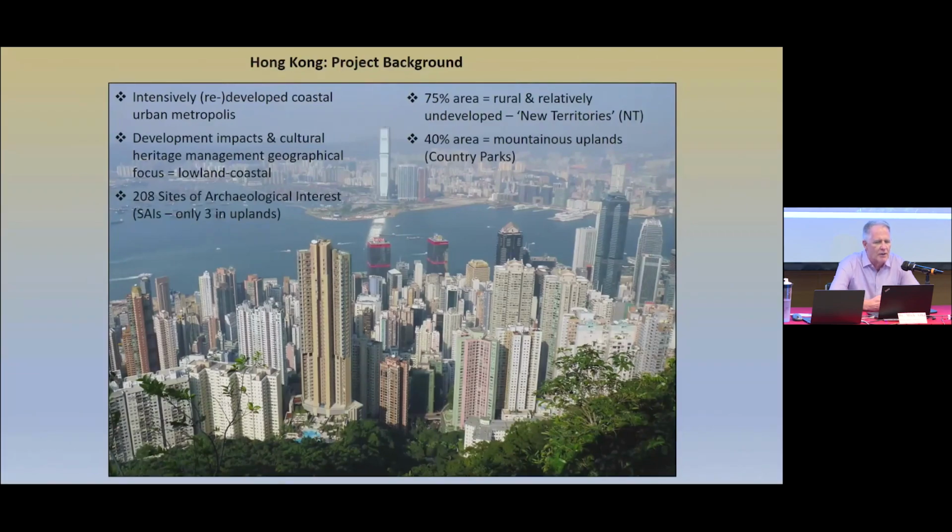And because Hong Kong uses a very similar development control archaeological impact assessment procedure as the UK, most of the archaeological work tends to occur where there is going to be a direct impact on archaeology in the ground, and that tends to be in the urban areas, not in the mountains. So the focus of the heritage management work that has happened in Hong Kong has tended to be lowland and coastal. Of the 208 sites of archaeological interest in Hong Kong, there are therefore only three in the uplands. One is a rock carving, a game board carving, and the other two are boulder trackways.